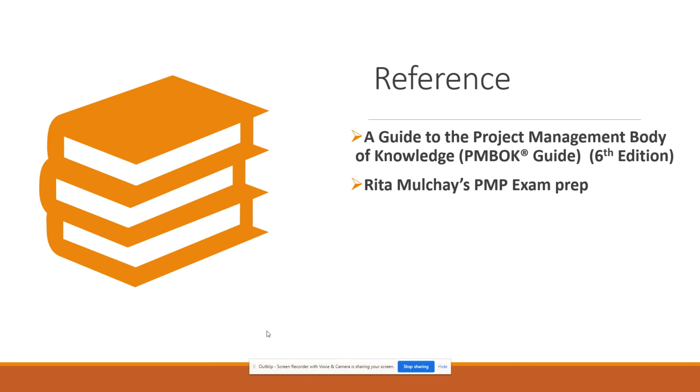So my advice is to first read the Rita Mulcahy book, and then read it in parallel with the PMBOK. If you are reading one chapter of the Rita Mulcahy book, you can study the same chapter content in the PMBOK also. So you will understand the concepts easily. But it is very important to read the PMBOK at least once.